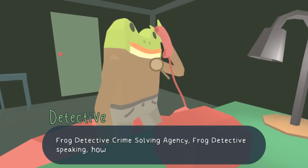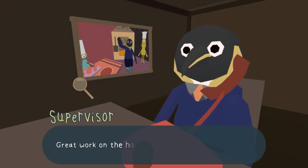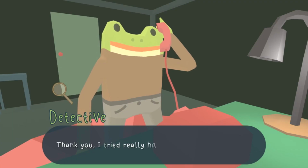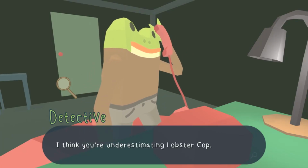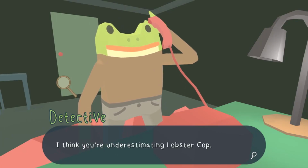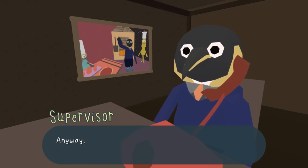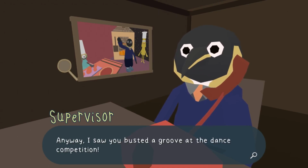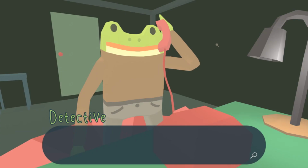Squad Detective, Crime Solving Agency. Squad Detective speaking. How may I help you? Detective! Supervisor! Great work on the Haunted Island mystery. Thank you. I tried really hard. I don't think even Lobster Cop could have seen that one. I think you underestimated Lobster Cop. You're probably right. Anyway, I saw you bust a groove at the dance competition.